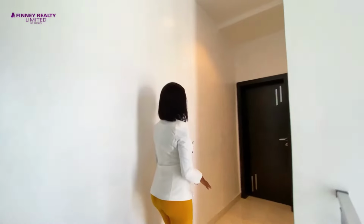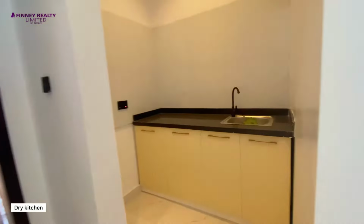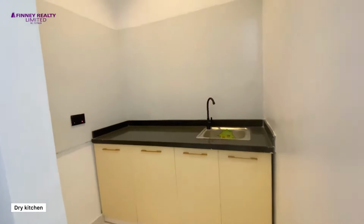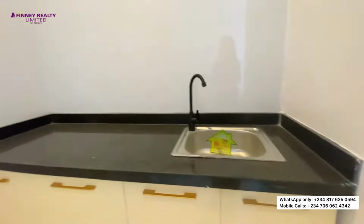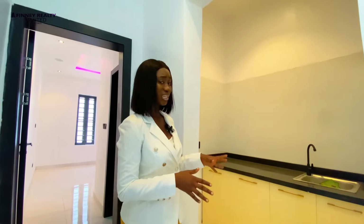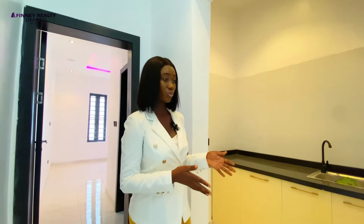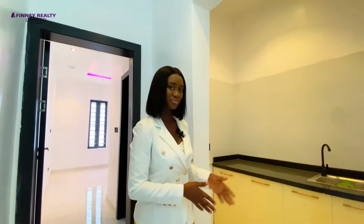One thing about this floor is that we have two rooms here. There is a kitchenette, a dry kitchen for light cooking. Storage, you can put your microwave. And if you don't want a kitchenette, you can actually have a study here, a box room. Take it out if you want, but I think it's perfect just the way it is. So if you want to cook or you want to make quick breakfast, you don't need to go all the way downstairs. You can just do that quickly here.